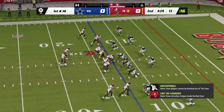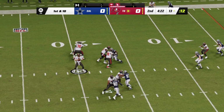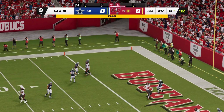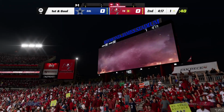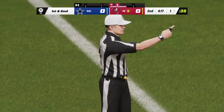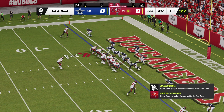From the 13 now, they work on 1st and 10. Into the red zone, it's Brady. They're unable to connect, but a late flag comes in. And the contact may have come too early. And since the penalty occurred in the end zone, move the ball to the 1-yard line. 1st and goal from the 1-yard line. Costly penalty. So the ball's moved to about the 1 after the penalty. 1st and goal.